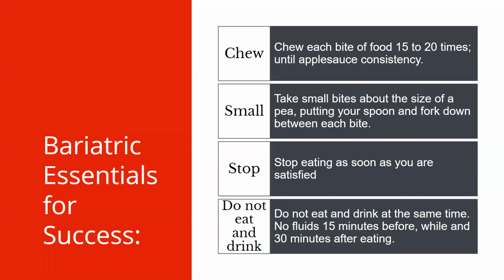Even if you start in increments. So let's say you're having a full glass of fluids with your meals, cut down to half a glass, then a quarter of a glass. And then you get to where, okay, I'm just not going to drink with my meals. And then you can do the 15 minutes before and the 30 minutes after. But this should be second nature: the small bites, the chewing to applesauce consistency, the not drinking with your meals.